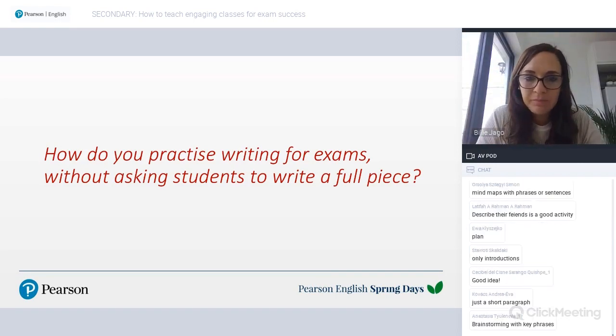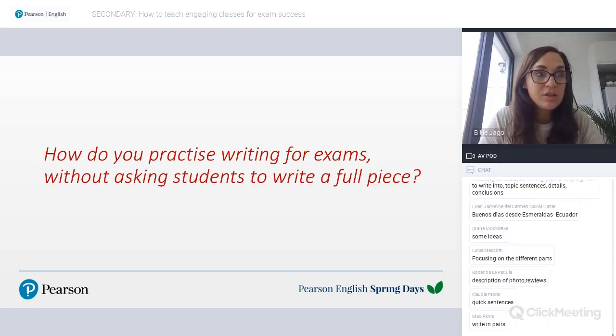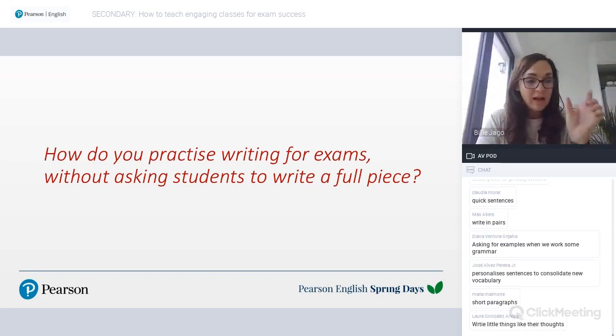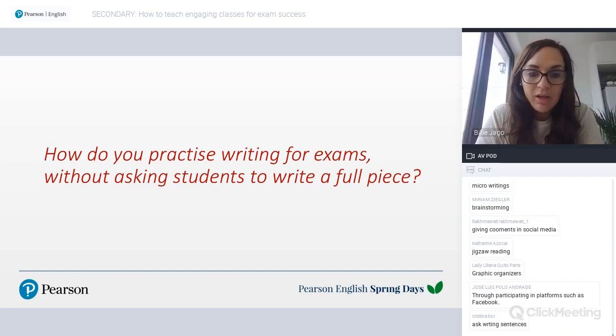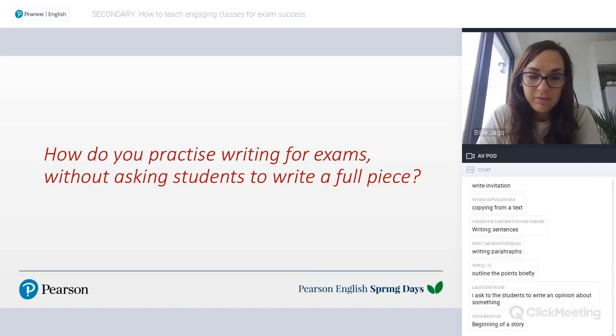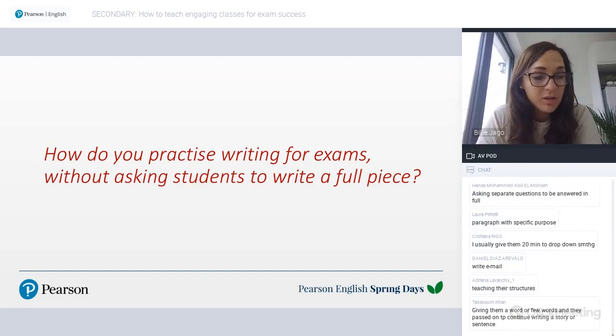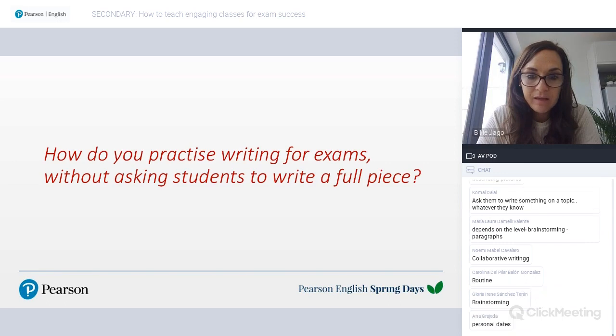Okay, so someone said writing sentences. Yeah, brainstorming as well with key phrases. Brainstorming is good to elicit vocabulary and also maybe some lexical chunks as well. Micro writings, yeah, jigsaw, yeah, copying from a text, okay. Padlet, yeah, using online resources is really good for practicing writing as well.